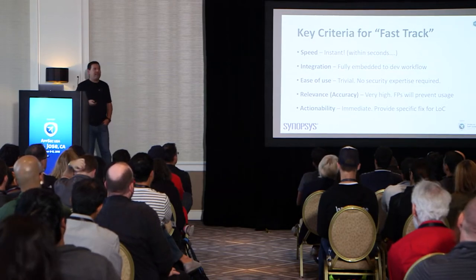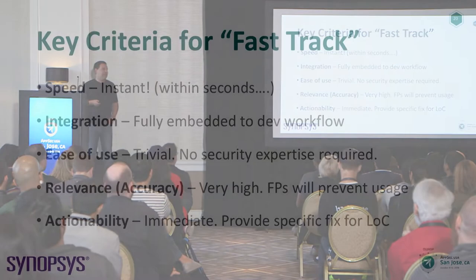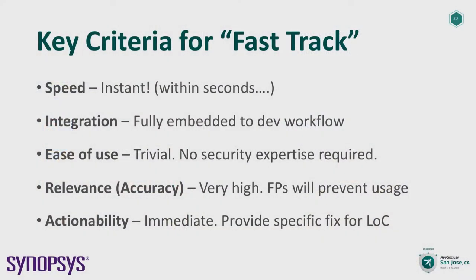It has to be easy. What does easy mean? Again, it's inside their UI. They know how to use it. It does not require any security expertise. And don't start with training. I'm a big fan of training, don't get me wrong, but I don't think training is going to turn developers into security experts. They will not be security experts, and they will not like us to expect them to be security experts. So it has to be for dummies in security.